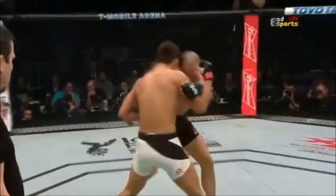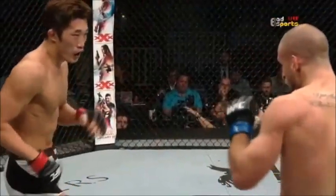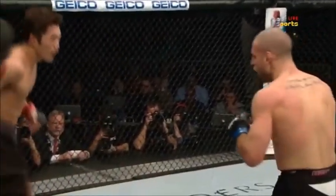And there's the takedown by Dong-Hyun Kim, and Saffiedine scrambles right back up to his feet. A lot of striking exchanges here. There's a good right hand by Kim. Good uppercut there by Kim. There's a good kick to the body by Tarec Saffiedine.